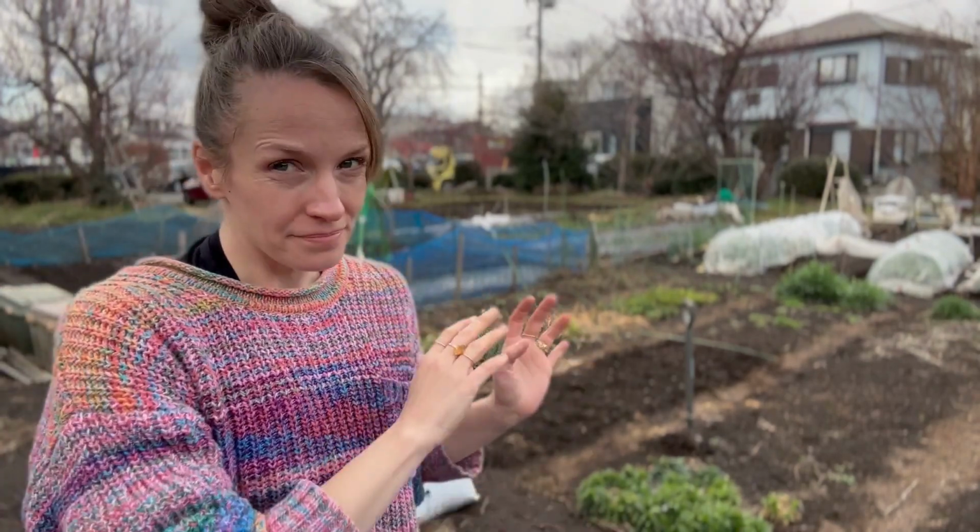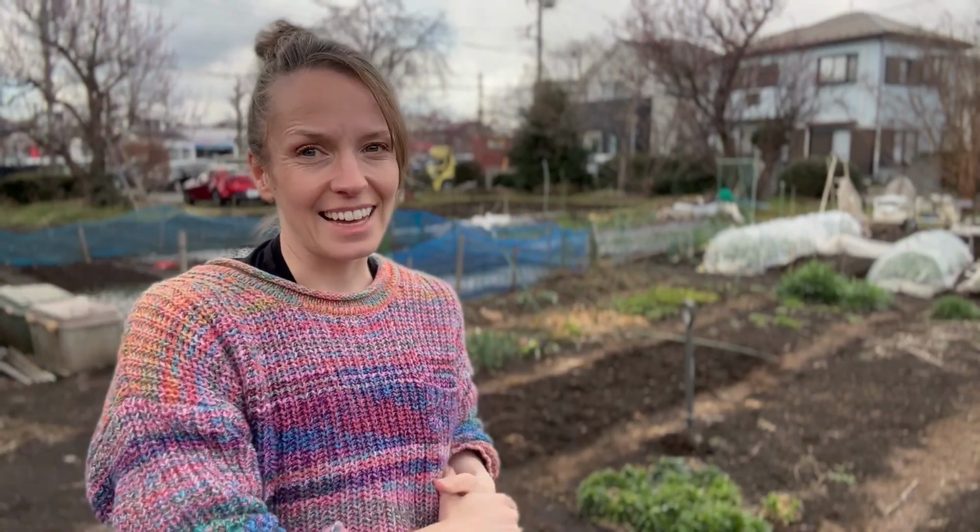But I've decided to try and direct seed as much as I can this year, because I just feel like in this climate I don't really need to be starting at home. It just seems like an extra step that's unnecessary. So if these guys come up well, then I'll keep doing it this way, but if they don't, then I'll just go back to starting them at home instead.